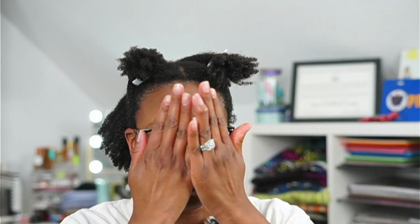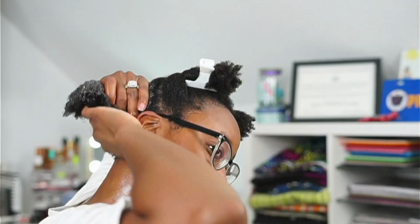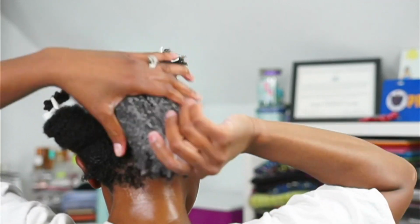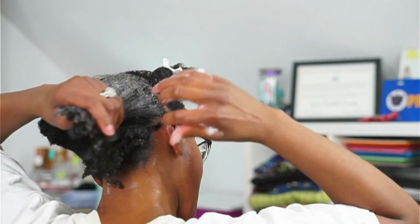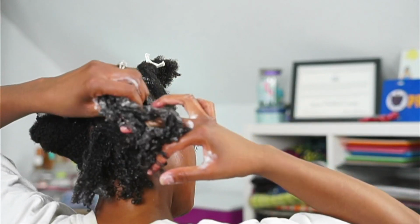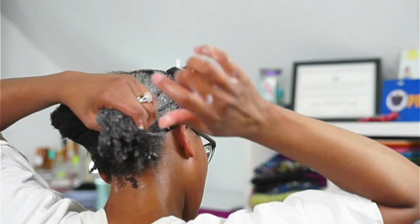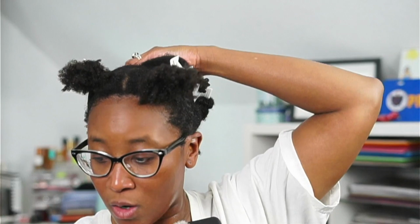So let's see. This definitely smells. If you've ever used the pre-shampoo from the Aloe and Coconut line, this smells just like it. I'm gonna add a little more. Trying to work fast because my hair's starting to dry. But as you can see, the shampoo does lather. I know a lot of people look for that. And my hands are gliding through a lot more easily than before the pre-shampoo.